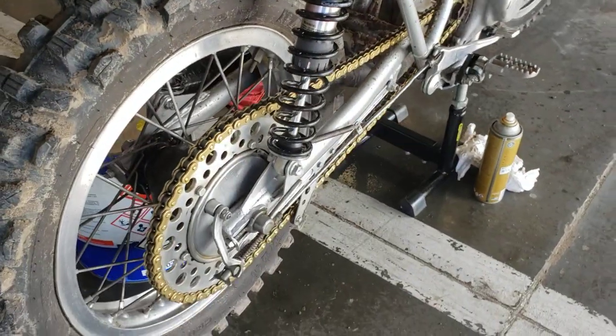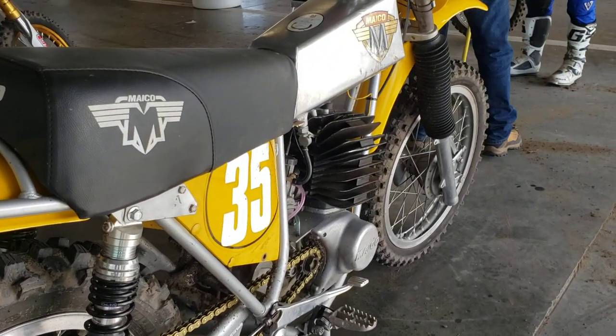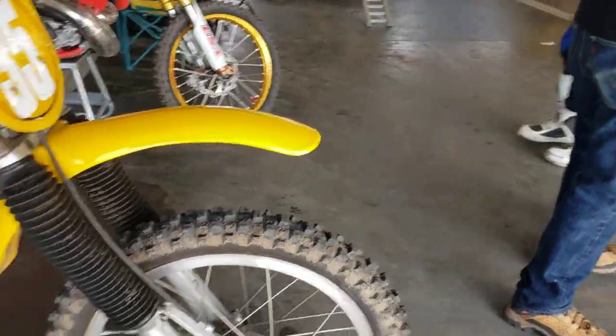It looks really good, Kenny. How'd it run? Yeah, it ran good. No complaints on the Maico. We got a blown fork seal on the way down, but we're going to make do. Everything feels good. Hey, Billy, how'd Junior look on the Maico? Fantastic, man. Smooth as glass, not a hair out of place. Really awesome. They performed very well.